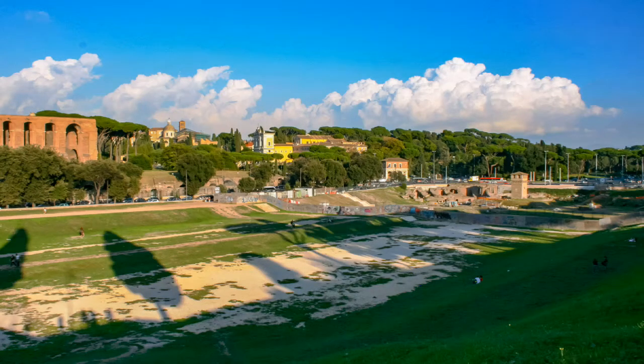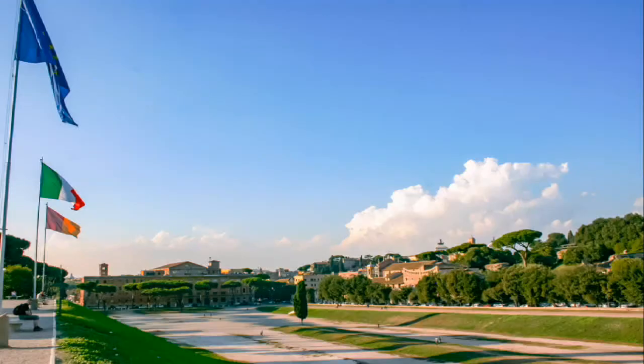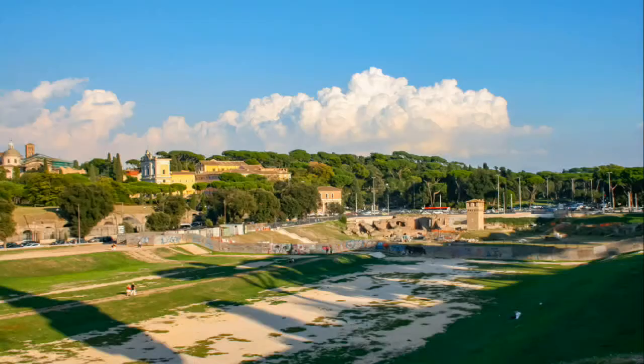However, there was another venue in ancient Rome that played an equally important role in entertaining the citizens of the city. The Circus Maximus was a massive stadium that was used to hold Roman chariot races. Located between the Aventine and Palatine Hills, it was the largest stadium in the entire Roman Empire at the height of its use.